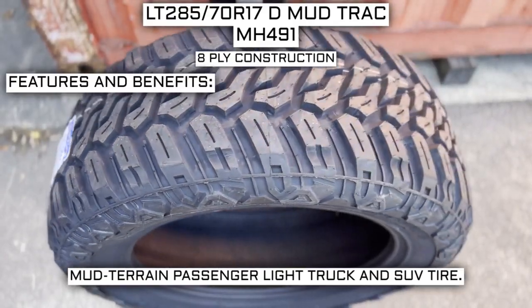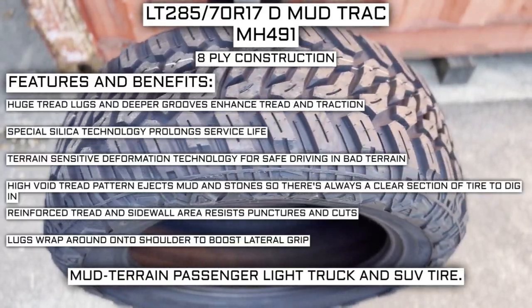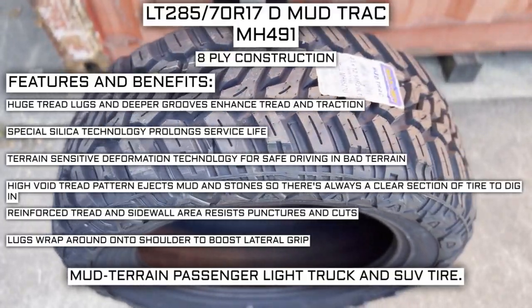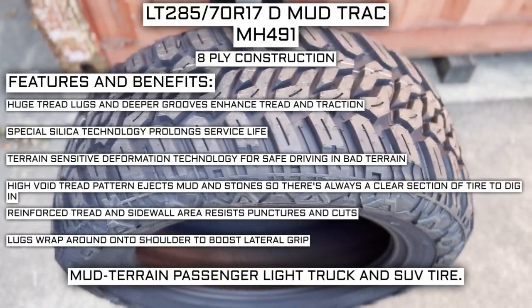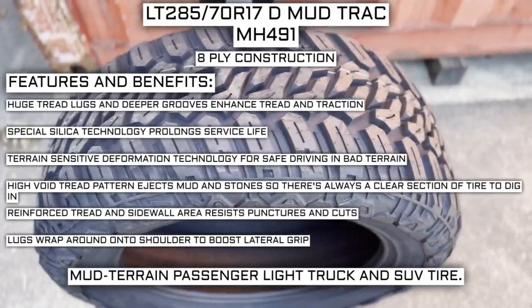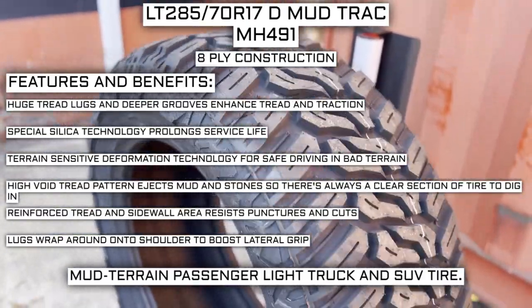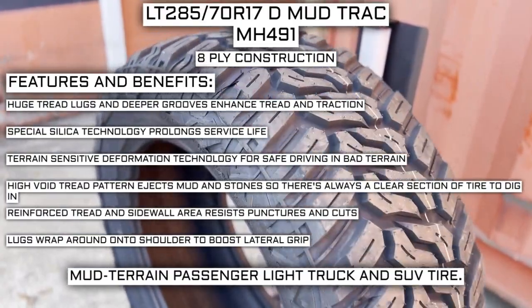Some of the manufacturer listed features of this tire include: huge tread lugs and deeper grooves enhance tread and traction. Special silica technology prolongs service life. Terrain-sensitive deformation technology for safe driving in bad terrain. High void tread pattern ejects mud and stones, so there's always a clear section of tire to dig in. Reinforced tread and sidewall area resists punctures and cuts. Lugs wrap around onto shoulder to boost lateral grip.